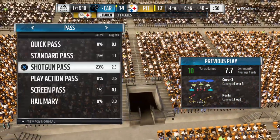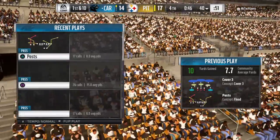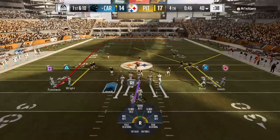And now we won't see a play on first down. We're going to get a timeout instead, as the clock stops here with 46 seconds left to play. There we go. Gun.